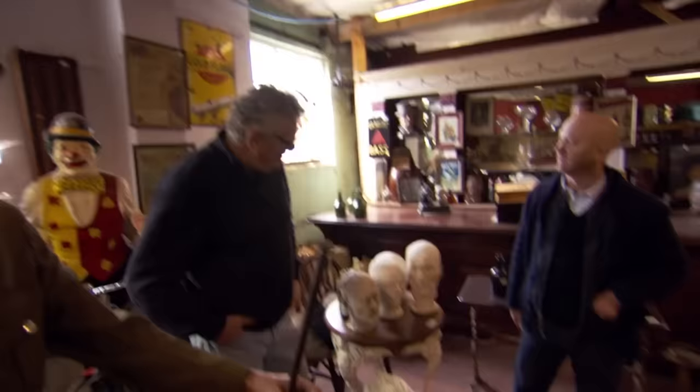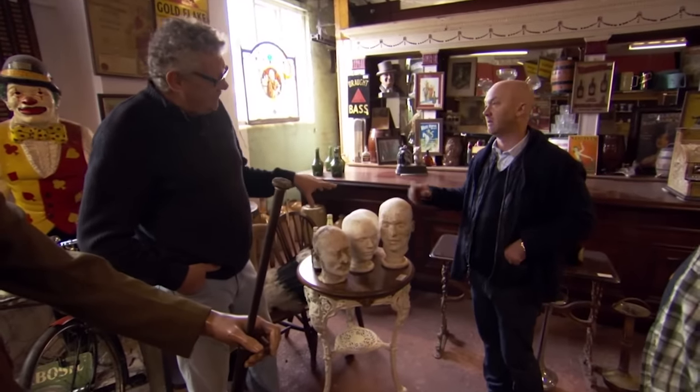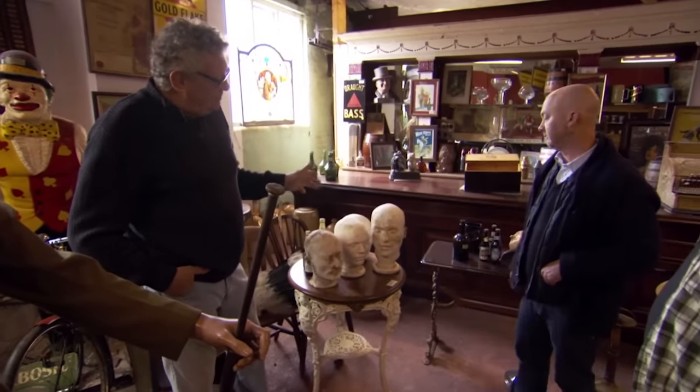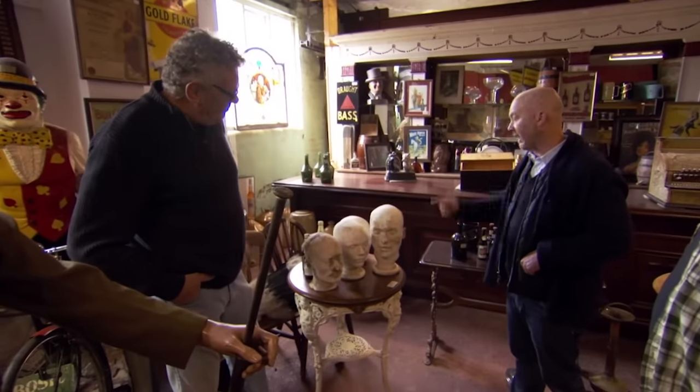£800. No. Because I'm discounting this one. I know. That one's going to end up in my house because I can't sell it. But I don't see these ones here at £400 each. Very best. I wouldn't sell them for less than that. That I'm going to have to think about.